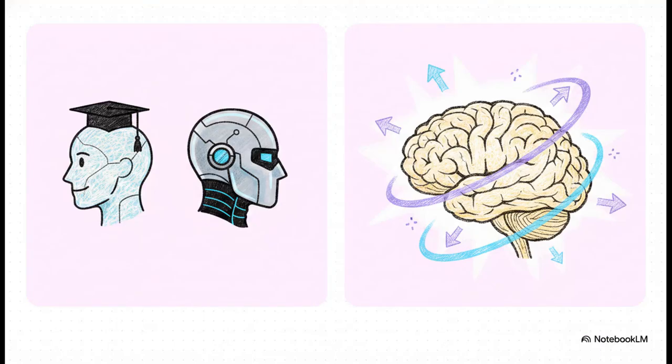All right, this brings us to term number 7, our final term for today. First, on the left, we have AGI, or Artificial General Intelligence. Today's absolute best models are slowly inching toward this theoretical standard, where an AI could complete all cognitive tasks just as well as any human expert.